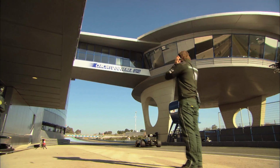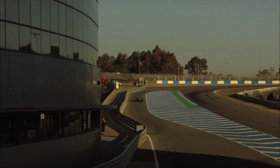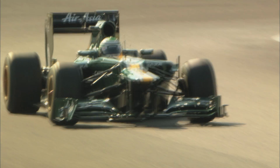With the F1 refueling ban back in effect as of the 2010 season, pit crews primarily concentrate on one thing: changing tires, and it happens really fast. Let's take a look at a modern-day F1 pit stop to see what's really going on.